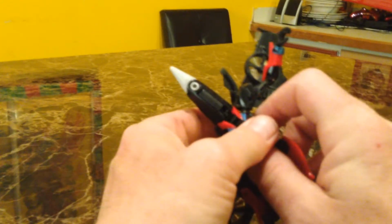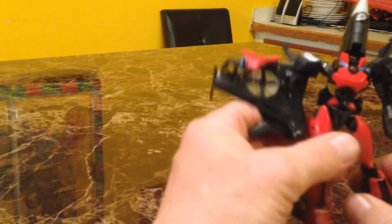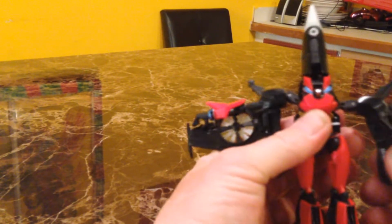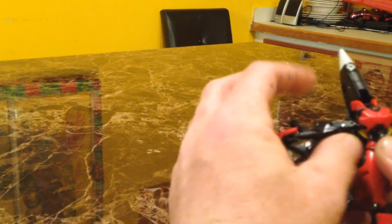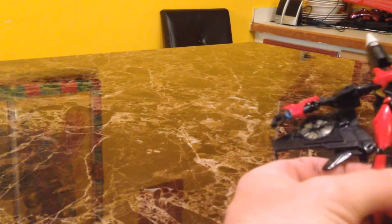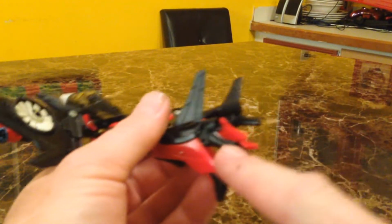Alright, then you're going to close it back up here and bring the jet head up to the top. And that's going to kind of snap into place. Now the arms are kind of tricky to get positioned for these wings. I'm going to go ahead and pull them down here to start off with, and then I'm going to fall back, pull the wings down to start off with, kind of like that.